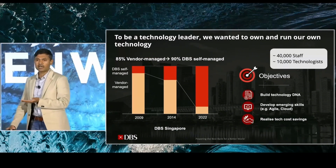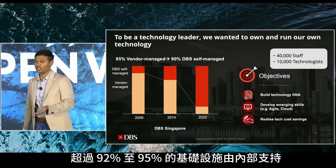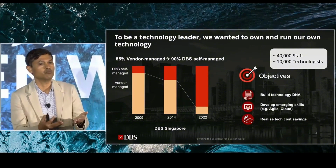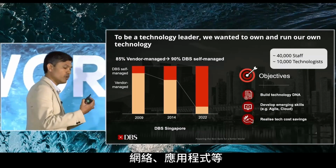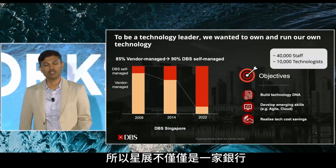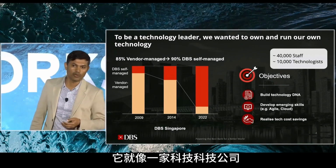But if you look at the current structure, more than 90 to 95% is insourced. We ourselves support everything: infrastructure, data centers, network, applications, everything is supported by our own people. So in a way, DBS is beyond banking, it is like a technology company.